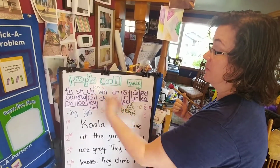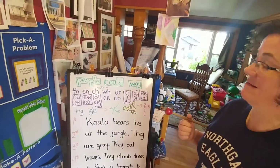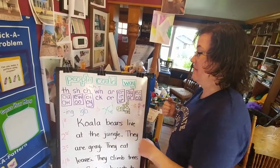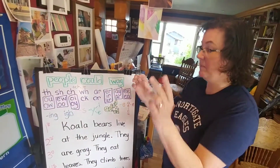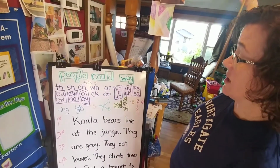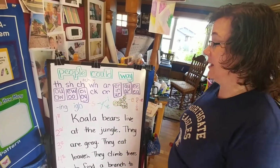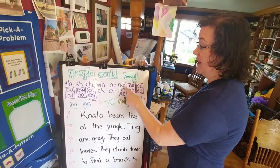W-H, same sound as W. Wah. A-R is my pirate roommate. Arr. Arsama and Arham. C-K. K and a K and a K. O-R, is it a sight word or a letter pair? Morgan, Morgan Orr, he's got that letter pair in his name. We have our groups of letter pairs that make the same sound.